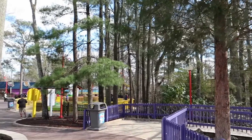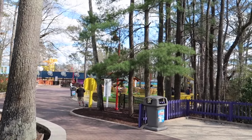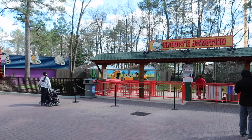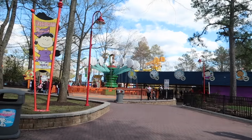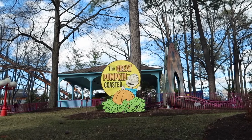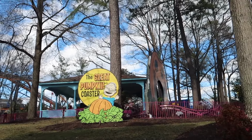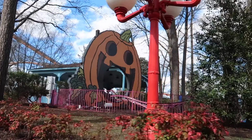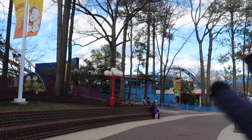And then over here, a cute little spinning teacups type of ride. Woodstock Whirly Birds. Snoopy's Junction, a little train ride. A swing ride. The Great Pumpkin Coaster. How cute is this? Look, it goes through the Great Pumpkin. It's the Great Pumpkin, Charlie Brown. Okay, I love it. And it looks like there's quite a bit more.